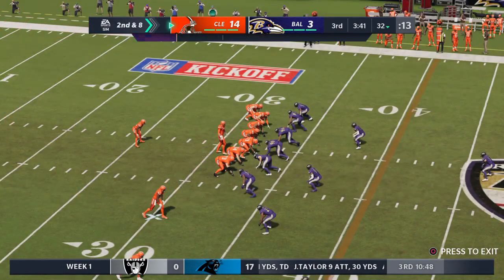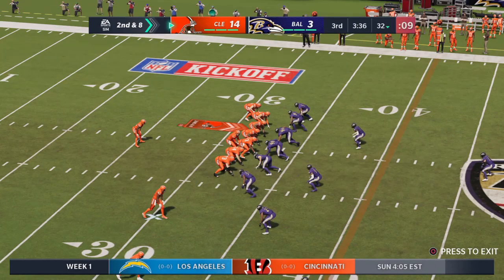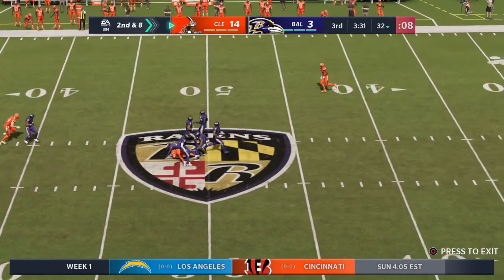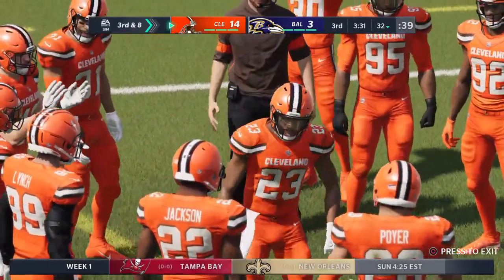2 yards on the pickup there. It'll be 2nd and 8. Here's a play fake as they set up to throw. And that is incomplete. A lot of force bearing down on him there. He could not hang on.